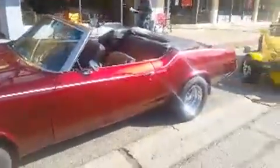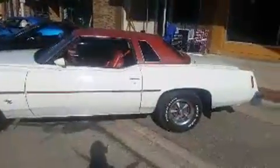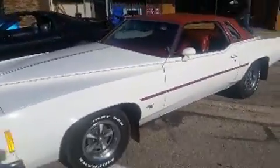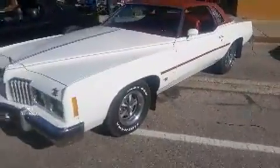Yeah, that's a beauty. Oh, here's one of my favorites, a Grand Prix. I know they don't have a lot of respect in the car show circles, but I love these big full-size GM cars from the late 70s, mid to late 70s. This is probably like a 75, 76. I just absolutely love this.